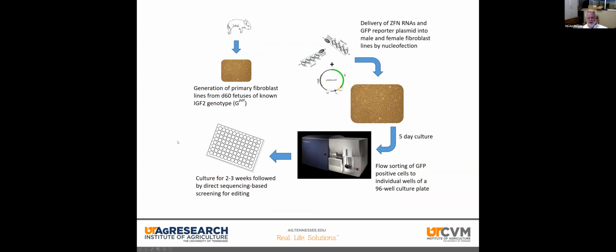Here's an example that a colleague of mine at Illinois and I did 7 years ago now, 8 years ago now. This just shows you exactly how we might do it. There are other ways to get it accomplished today, but back in 2013, we did it this way. We isolated skin cells, or primary fibroblasts, from a fetal pig. We treated those cells with a zinc finger nuclease, and then cultured those cells for a few days, sorted them into individual cells, and then tested those individual cells for the presence of mutations.